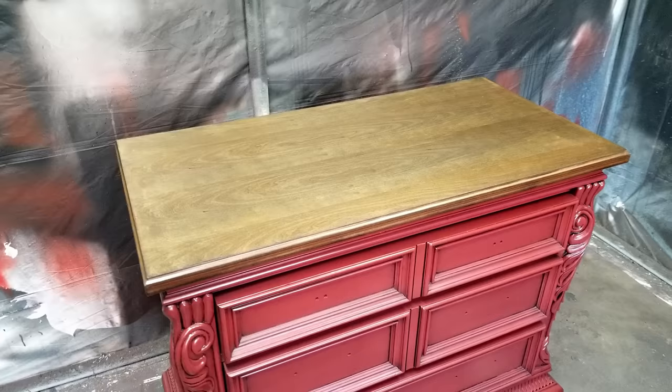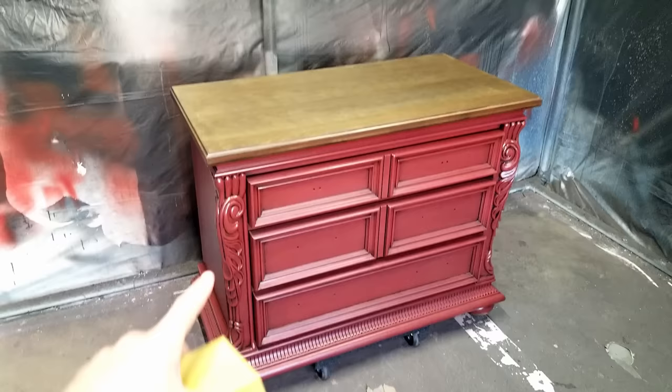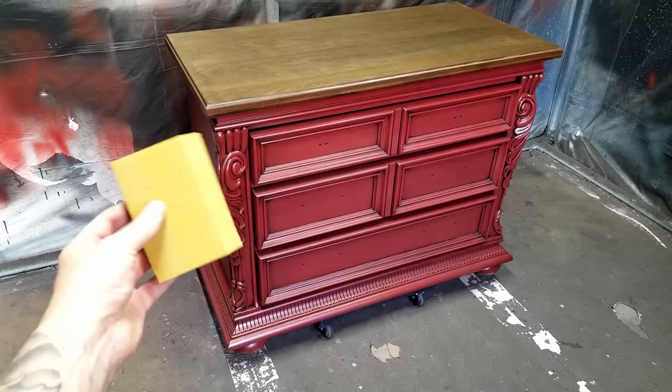This is mostly only necessary for the top, but sometimes the sides get a little rough too. I found some rough areas on the sides and on the front of the drawers, so I'm going to give all the large flat areas a quick pass with this 320 grit sanding sponge. I'm just going to sand lightly to knock everything down, wipe it off, and then I can apply another coat.